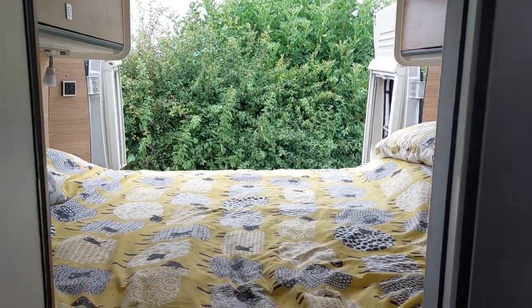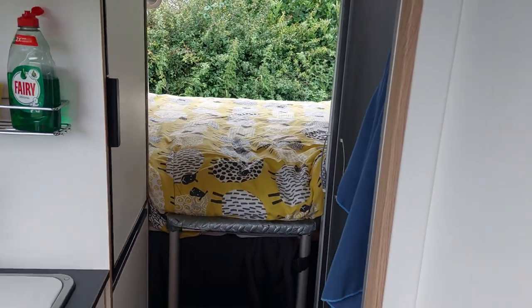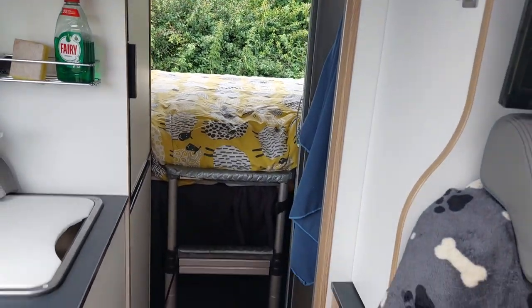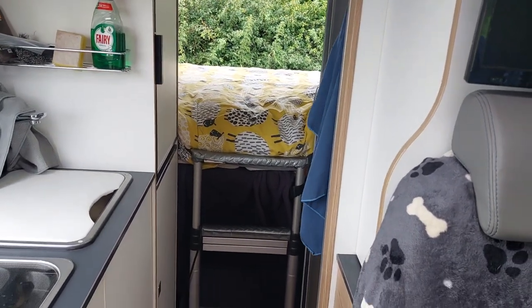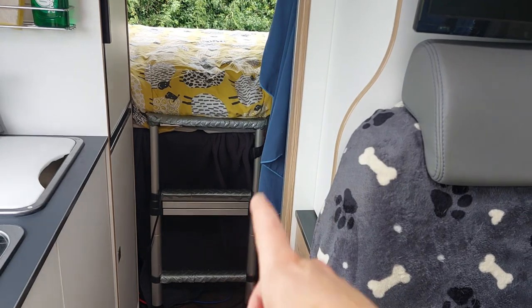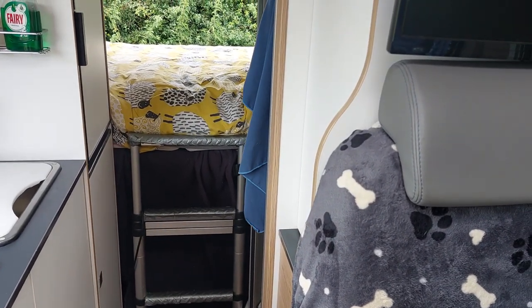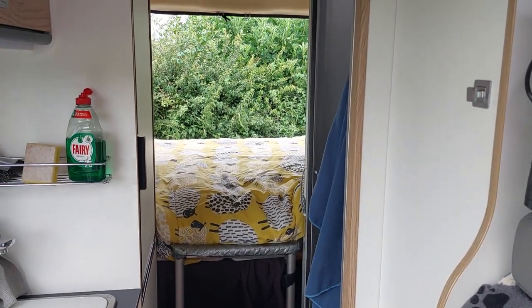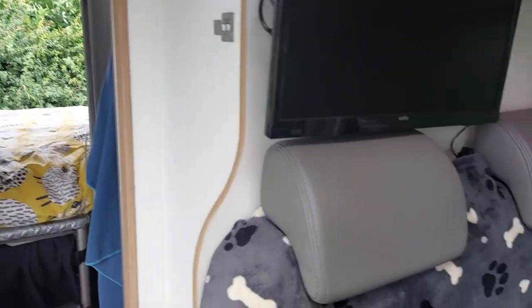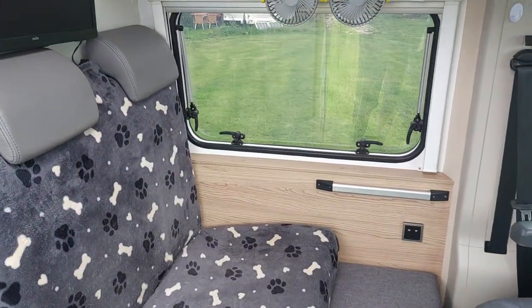This is the fixed bed in the back. A couple of things that I've done differently: we have a ladder here. This helps Tan get in and out. She's 5'2", so she was struggling somewhat, and she has psoriatic arthritis, so we just have to make one or two adaptations to make things a little bit more comfy for her on the road. As Tan says, two seats here where the dogs sit.